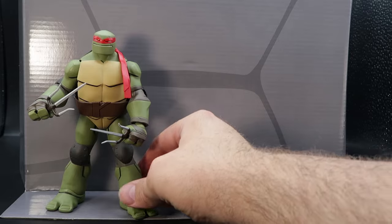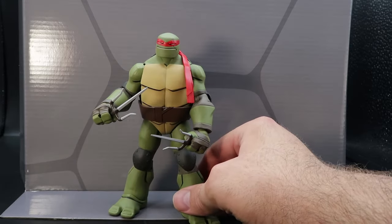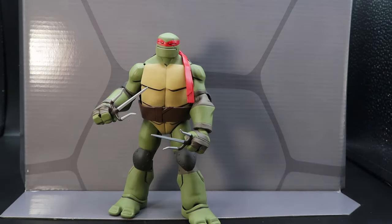So that was our take on the Raphael of this set. He's really nice. Again, the weapons kind of worry me. They do seem a little brittle, but as long as you're careful with them, you can kind of get them in the hand. So anything else we'll save for final thoughts.